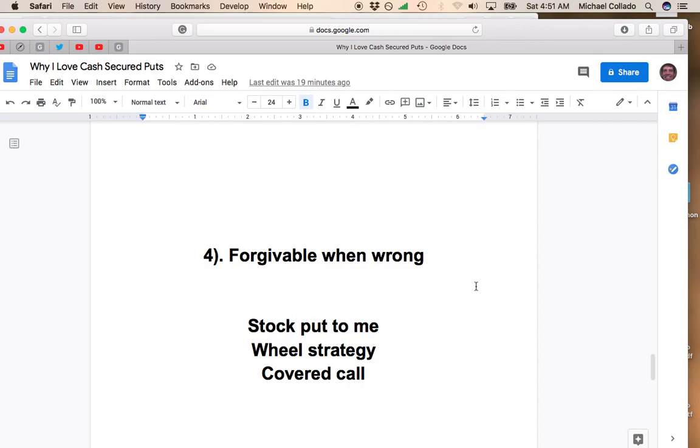The 12 strike means I have to buy 100 shares of GameStop at $12. For $1,200, I now own GameStop at 11. So that means I lost $100 on the stock purchase. However, because I kept that $80 premium, I'm only down $20. And the best part is, once I own 100 shares of the stock, now I can run a covered call the next week, which is what I do. And this is known as the wheel strategy.